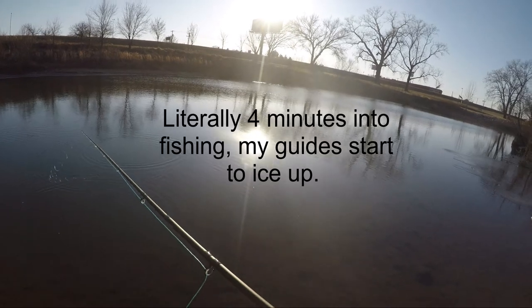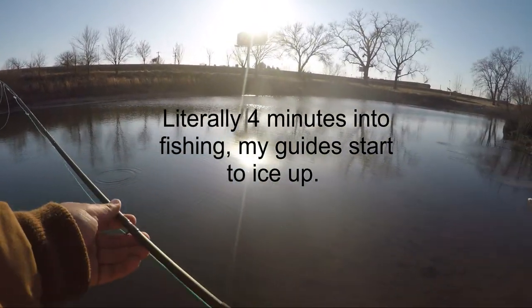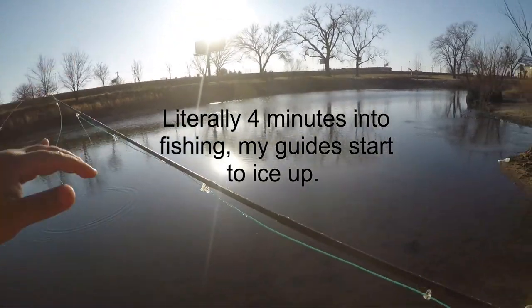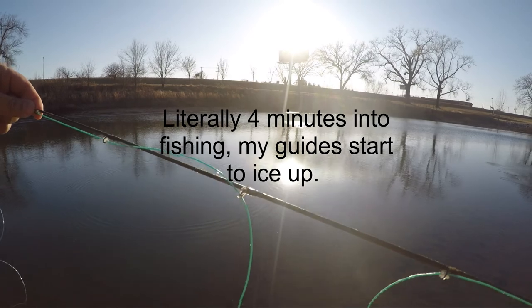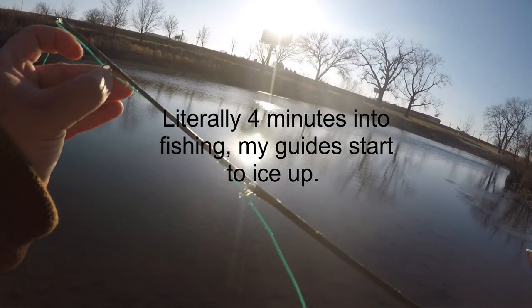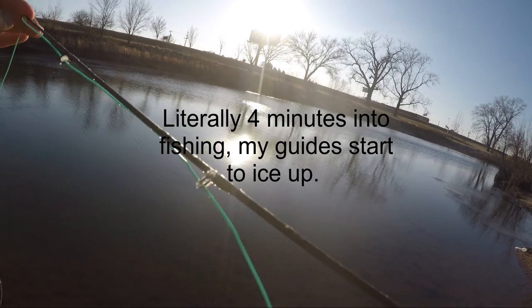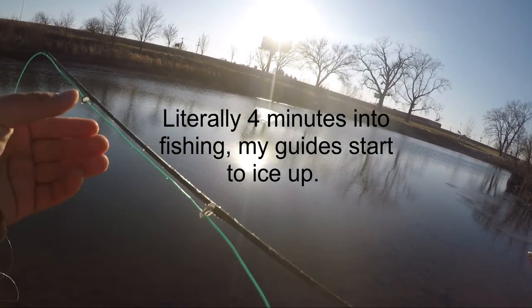I should tell you how cold it is. Yeah. It's iced up on the guide up here. There you go. Oh, well. So much for trying to fly fish. On the coldest day ever.